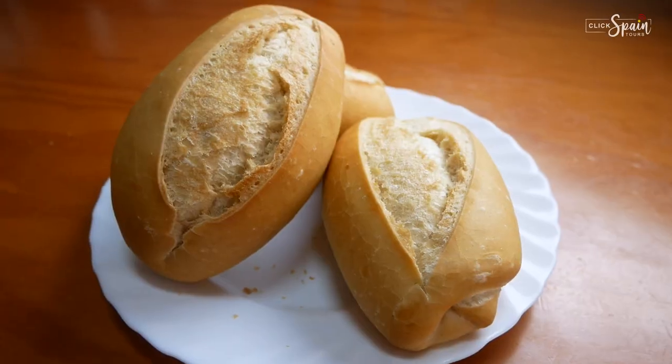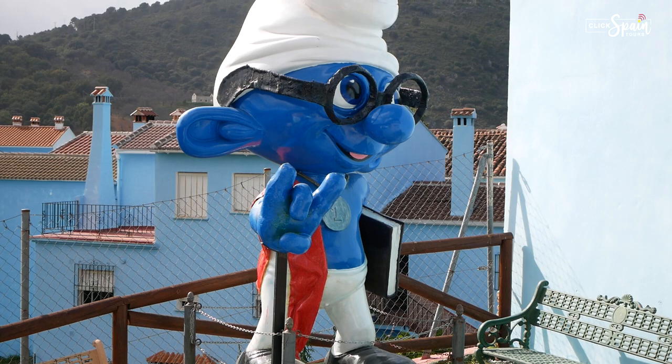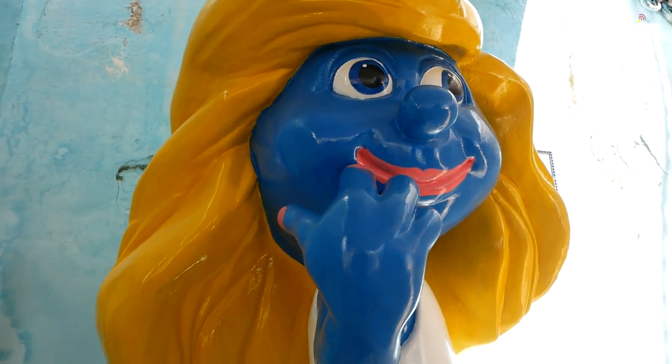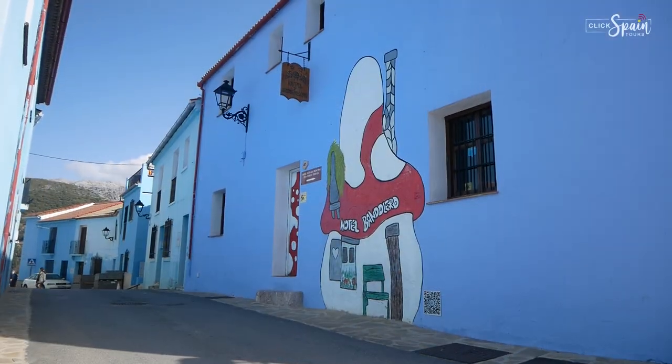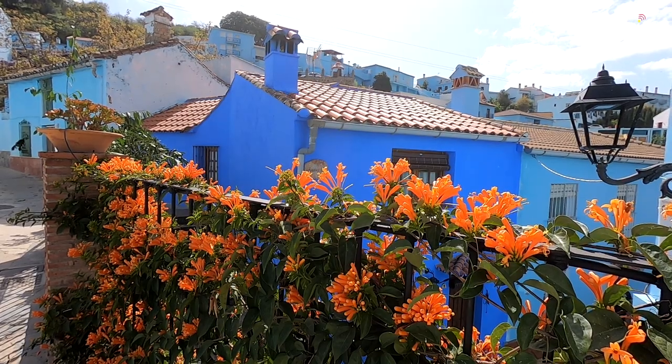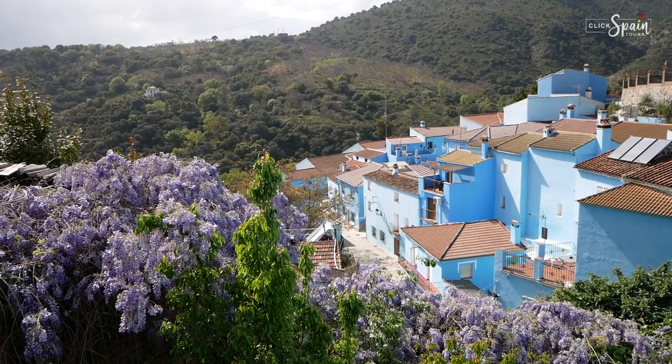The first thing you need to know is how we call a small bread roll in Malaga, and that is a pitufo. A pitufo, literally translated into English, is smurf. Now, for those of you who don't know what smurfs are, they are small, blue, human-like creatures, which you will be able to learn more about by pressing on the tab above, which will take you to our short tour of Juzcar, which was known as the Smurf Village. But back to the bread roll.